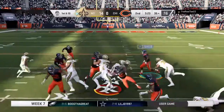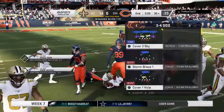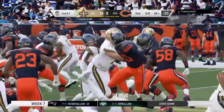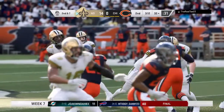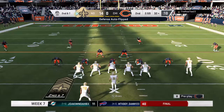Kamara. So a nice job to break the 1 tackle, but not much daylight after that as he's brought down. 3 yards on the pickup there, and it'll be 2nd down. It's a pickup of 3, which brings up 2nd and 7. The last run got 3. Now here's 2nd and 7.